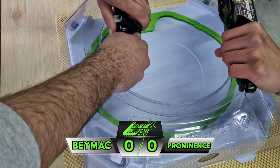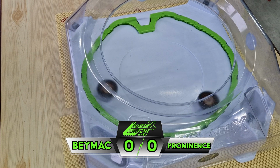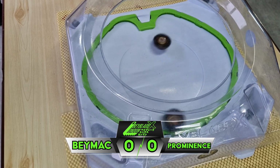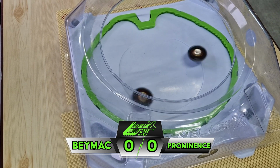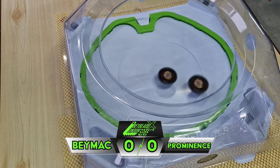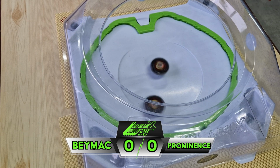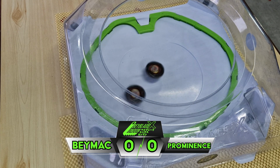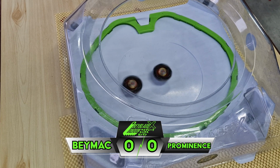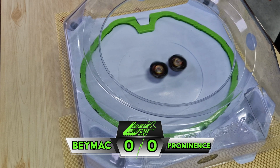So up against Team Prominence, up against Harry, who has been doing really well in the local circuit, winning a lot of competitions lately, so a tough matchup. And you'll see it's Black Dragoon versus Black Dragoon. Harry was running a 960, I was on 560. We both had the same Elevate bit, so it's quite tough to see whose bey is whose, but I've got the white ratchet if you manage to see that at any point.